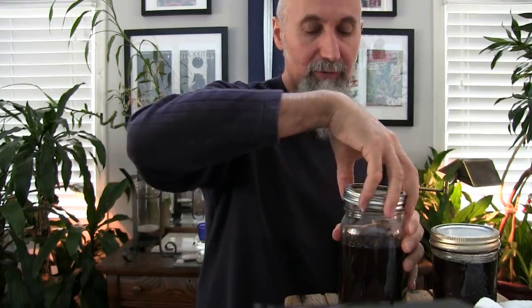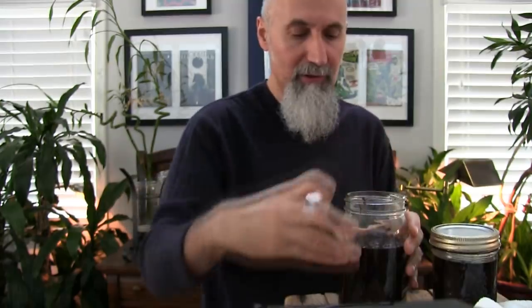And we're gonna crack open this one because we didn't taste this one. I wanna see if this one is like that one or like this one. We'll find out soon enough. This is the blackberry.